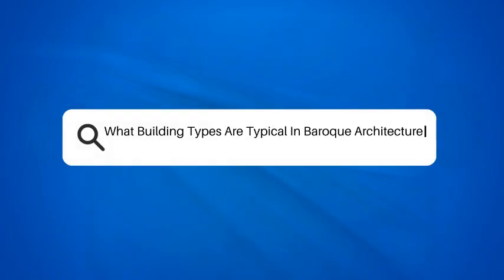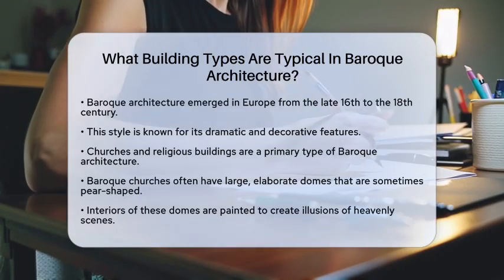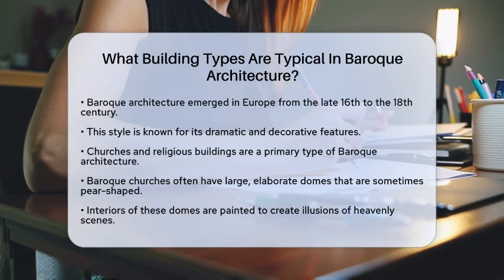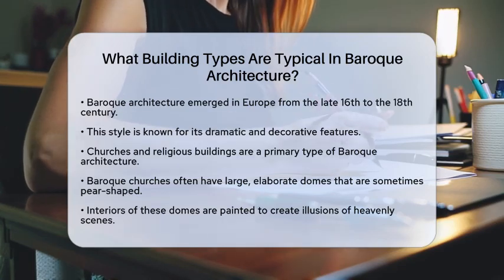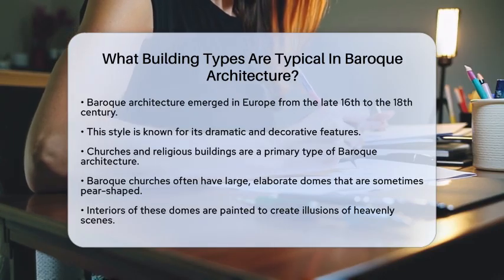What building types are typical in Baroque architecture? Have you ever walked into a building and felt completely awestruck by its beauty? That feeling is often found in Baroque architecture, a style that flourished in Europe from the late 16th century through the 18th century. This architectural style is known for its dramatic and highly decorative elements. So, what types of buildings are typical in Baroque architecture?